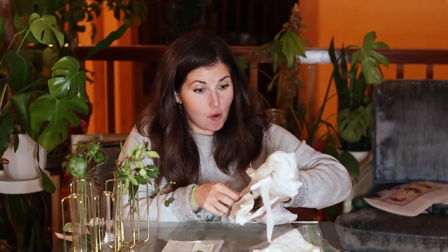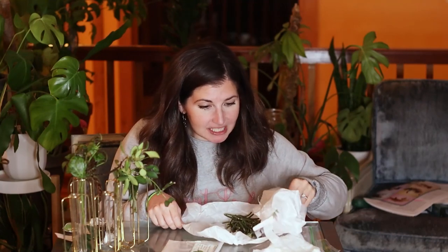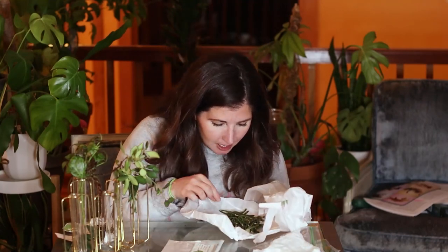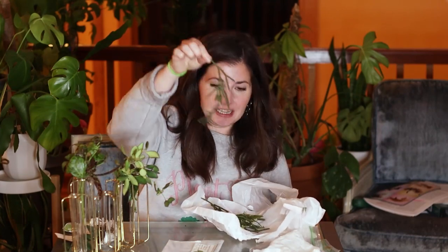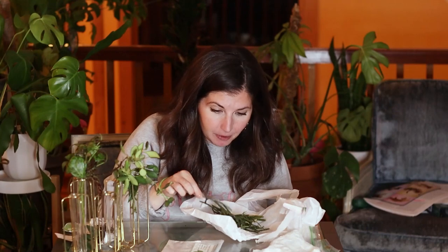I don't really have Rhipsalis. I have one Rhipsalis I inherited from a friend. I don't know much about them. Whoa, this is a huge cutting. It's like furry. Oh my God, look at that. This is a full freaking plant, holy moly.